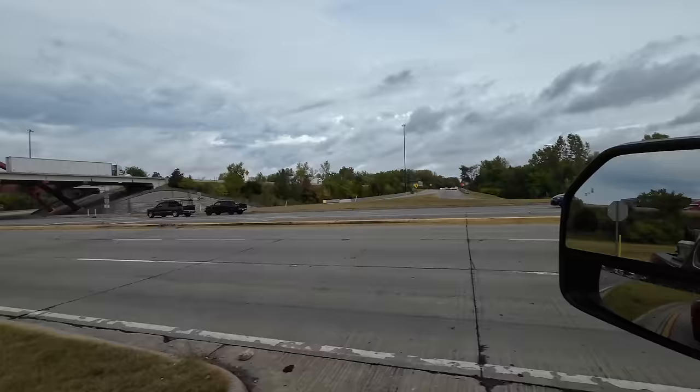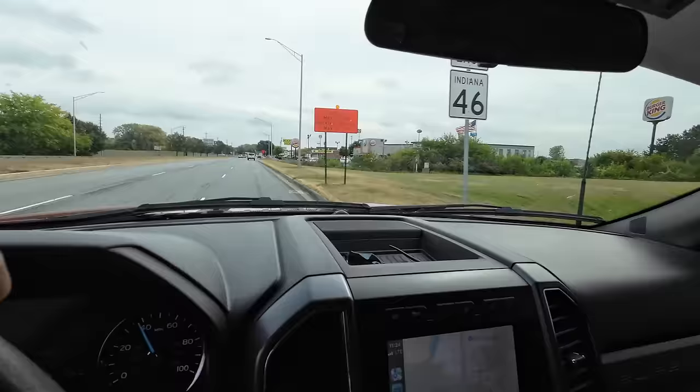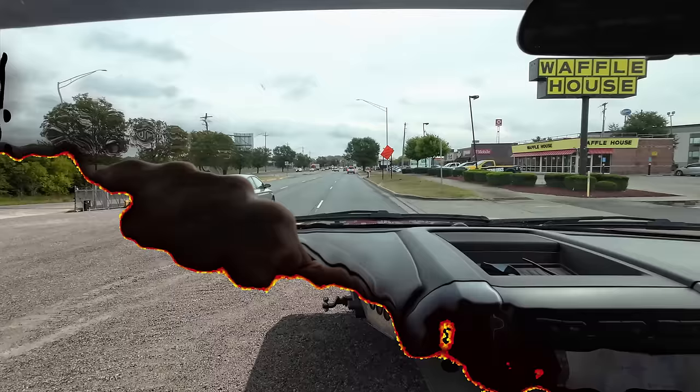I guess we're in Columbus, Indiana. We're gonna grab us some food before we get to Clint's, and I'll see you guys when we get there. Ooh, army trucks.